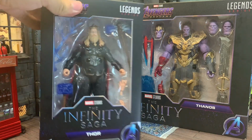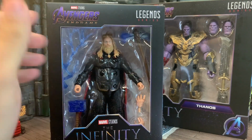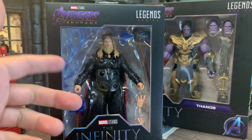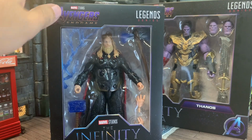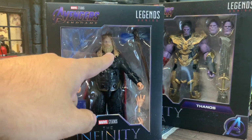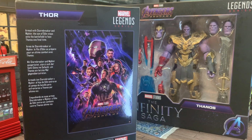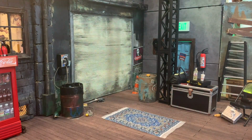So Thor, my only immediate complaint, is the lack of a normal head. You know, I could have used a Mjolnir from another character or another Thor figure or the Cap figure, and I could have used the Stormbreaker from the other Thor, but a regular head would have been, I don't know, it bugs me. Armed with Stormbreaker and Mjolnir, the son of Odin steps onto the battlefield to face Thanos one final time. Fantastic. And then flipping these around, the setup's a little different today.